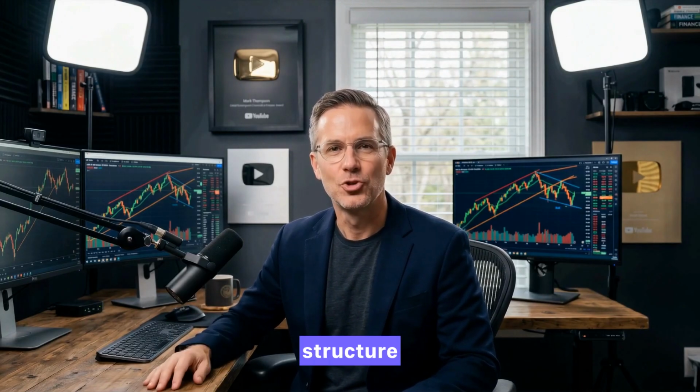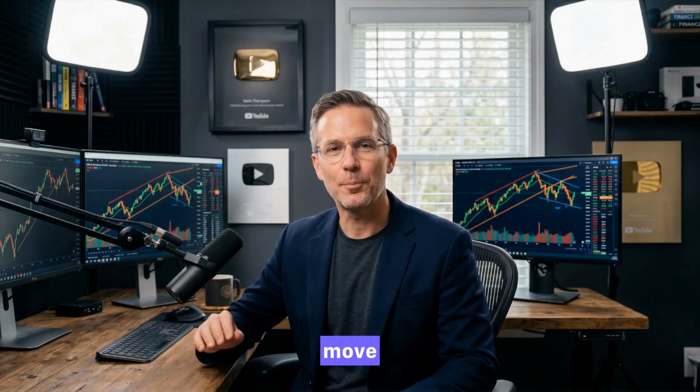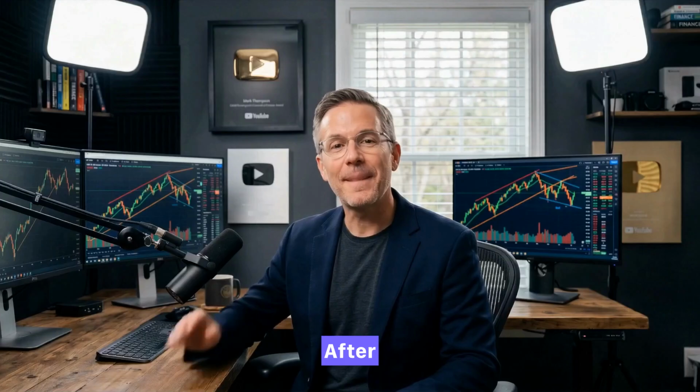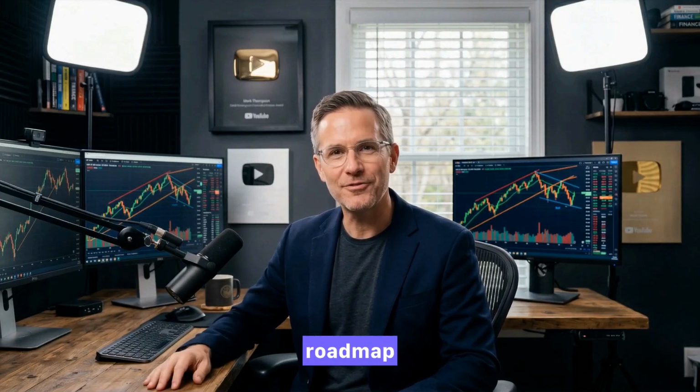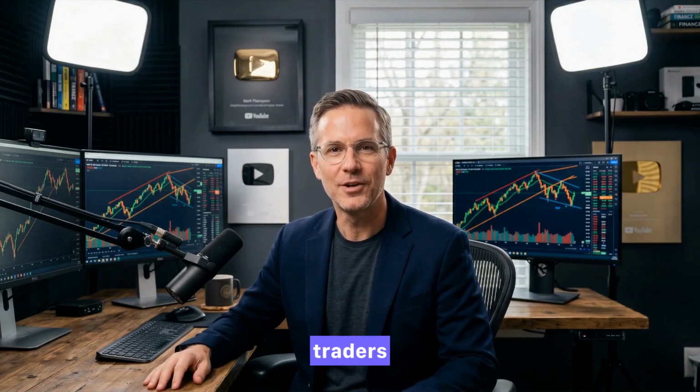XRP is sitting in a structure where momentum could expand quickly, but it may need broader market support to break cleanly. A move through $1.20 with strong volume would be the first signal bulls want to see. After that, traders will look toward higher targets, including the $1.50 roadmap mentioned in the headline. But if XRP loses support around $1.11, the triangle breakout could be delayed, and traders may need to wait for another setup.